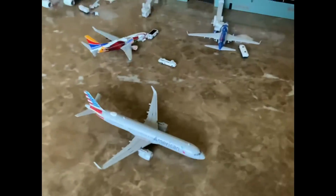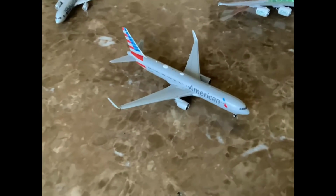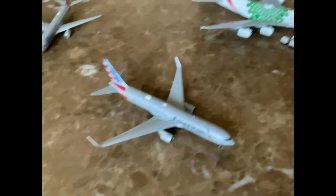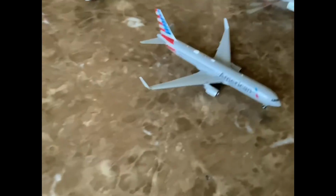Right over here, we got an American Airlines Airbus A321neo. Just arrived from Las Vegas. He's going to be heading out to San Francisco. Right over here, heading for the runway as well, we got an American 767-300ER with the winglets. He just arrived from JFK. He's going to head out to London Heathrow, Robinson's Aviation Airport.